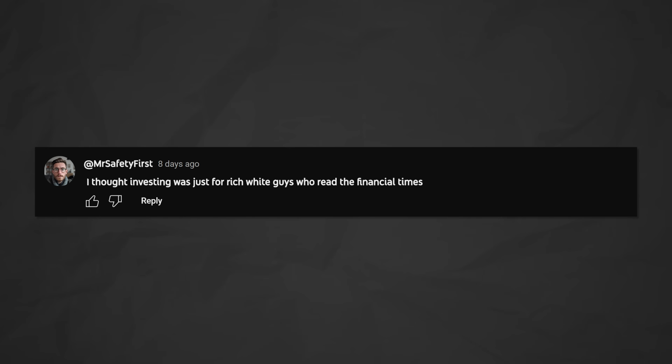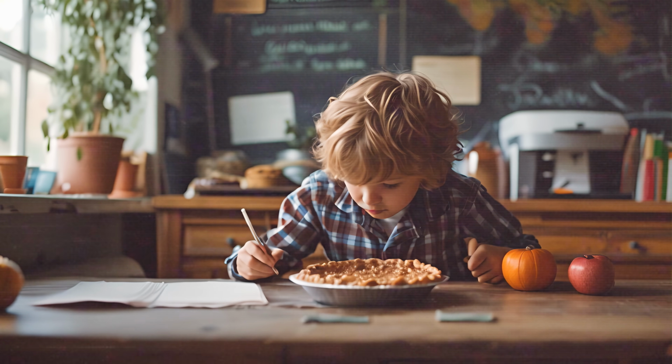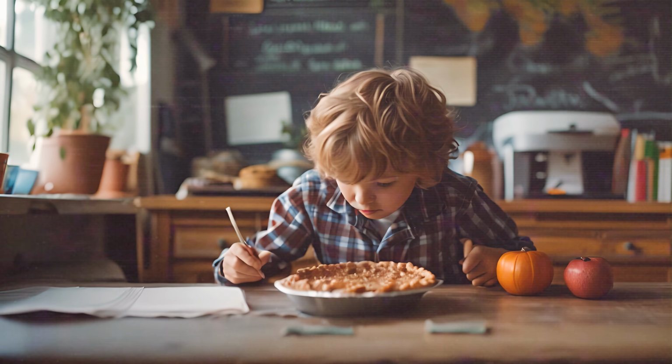I got this comment the other day. I thought investing was just for rich white guys who read the Financial Times. I mean, that is a travesty, isn't it? One of the two things that separates the richest from the rest, one of the best performing asset classes on the planet ever, you can access it with a few clicks of a button and a couple of quid a month, and most people's perception of it is, that's not for people like me. It starts in school, where they'd rather teach you about the applications of 3.14159 than the benefits of consistent investing over a long time.